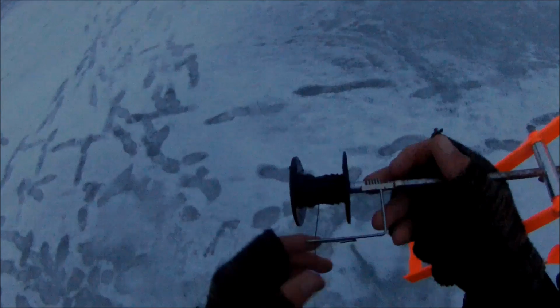Alrighty. Ended up cutting the line on this guy. The guy told me, you want a picture of him? I've got him on video. You can let him go. I got a picture of the perch. Nice. Friends are leaving at this point.